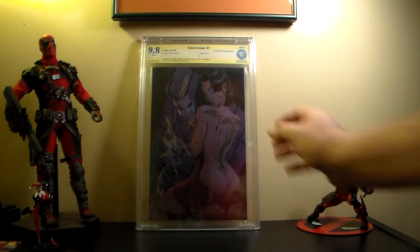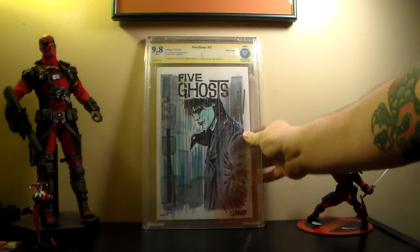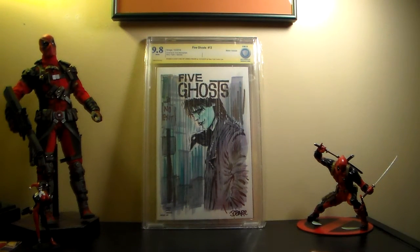Now the last book. I'm going to take this one down because it deserves its own spotlight. I love this book. I'm just going to put it up there and I'll talk about it afterwards. This is Five Ghosts, number 13. It's a blank cover. I had a handful of blank covers, and obviously it's The Crow, and it's a sketch done by James O'Barr. I just basically said, pick a cover and do one.